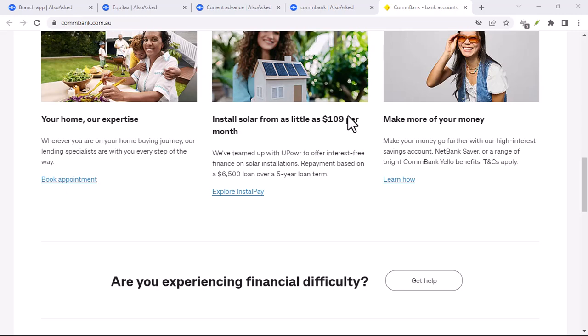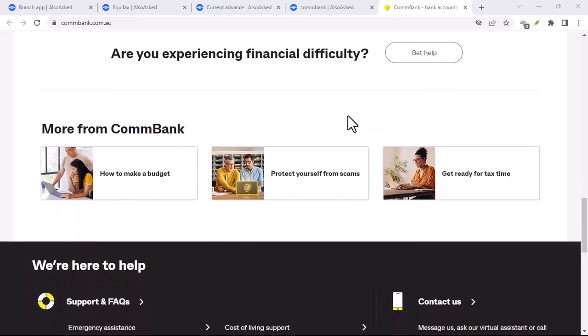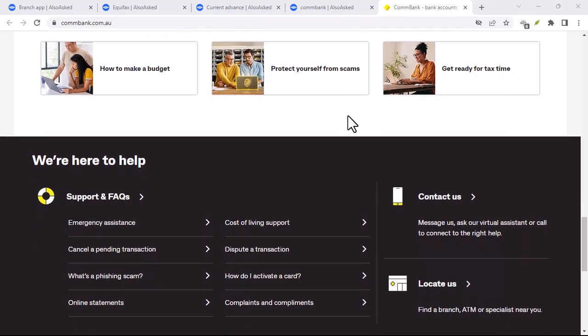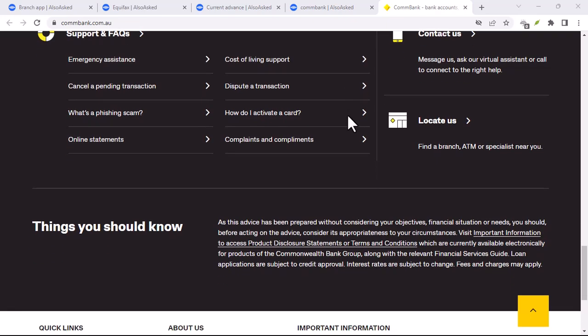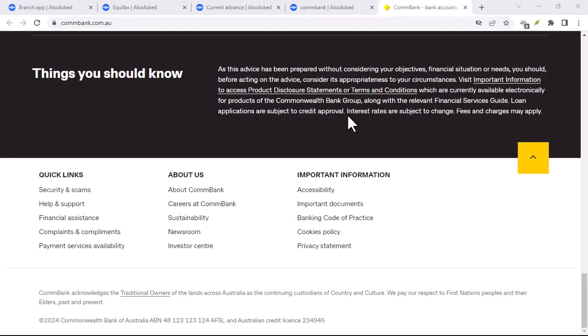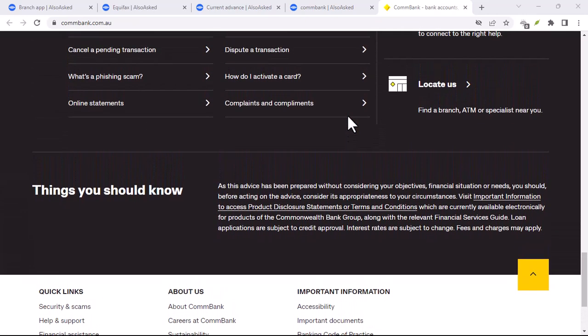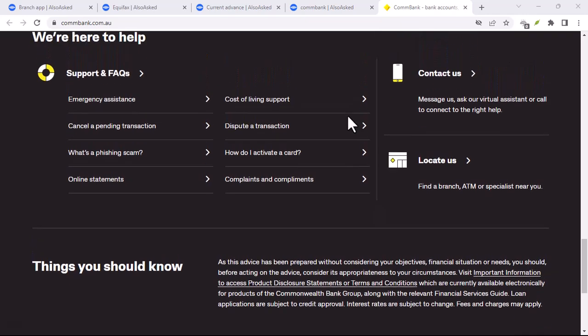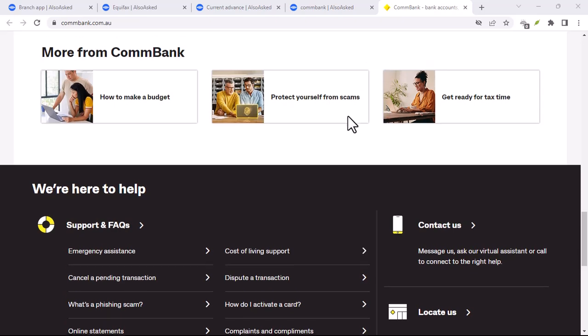So, what can you do to improve your chances of approval? First, ensure you have a good credit history. Make sure you pay your bills on time and avoid defaulting on any loans. Second, demonstrate a stable income. Providing payslips or other proof of income can help strengthen your application. And finally, double-check all the information you provide on your application form to ensure it's accurate and complete.